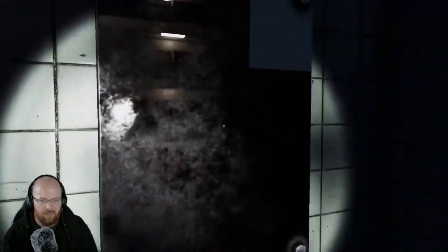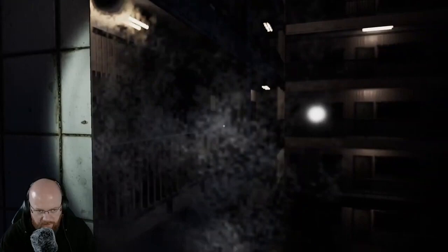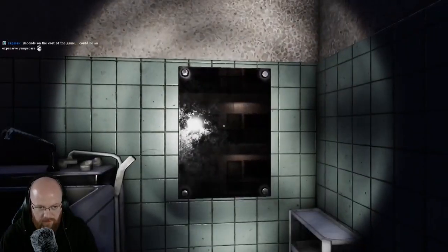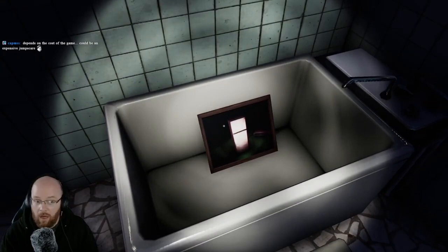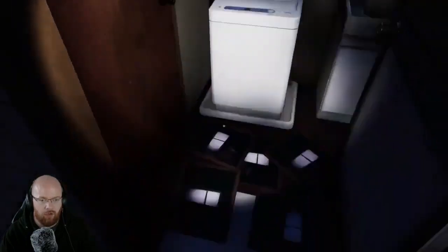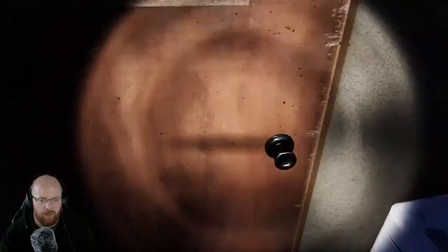Is this a mirror or a window? Because if it's a window, it's real weird to have a window like that in your bathroom. Also, that's not the layout of the building. That's really bizarre. Could be an expensive jump scare. Oh, good. Baby? Baby laugh? Baby? Oh, God. Oh, fuck. Fucking doors, man.